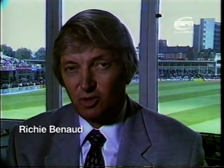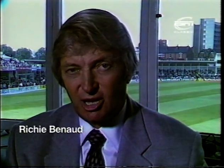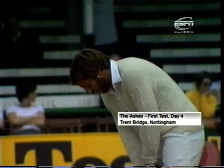Welcome to the highlights of what turned out to be a very, very interesting day. England 94 for 6 at the start, and they were exactly 100 runs ahead. Botham and Downton were the overnight not-out batsmen, and here's the first over now.